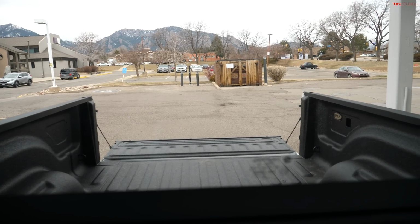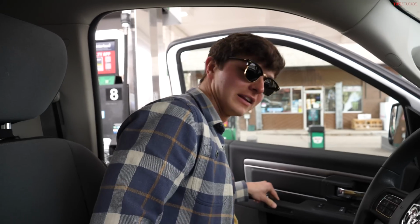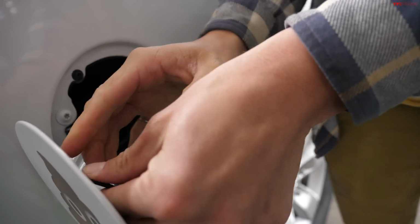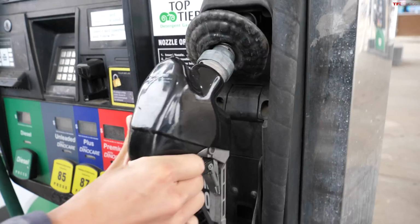This is a good truck, and we're going to find out if we just made it better by dropping the tailgate, at the risk of people thinking that we're morons. Hopefully, it turned out in some better MPG. All right, this is the moment of truth.